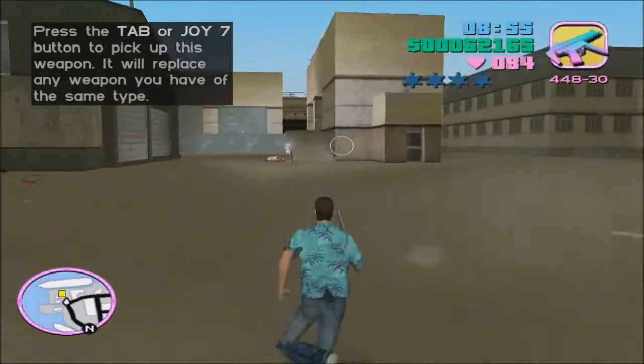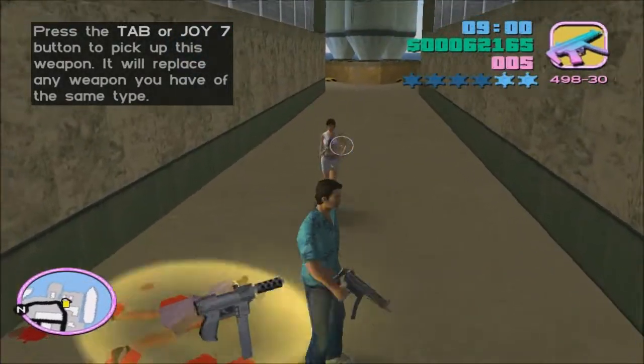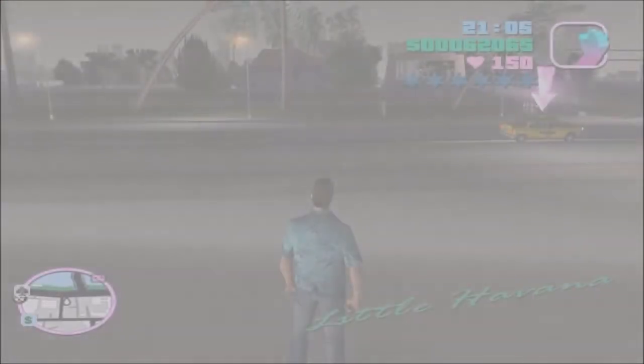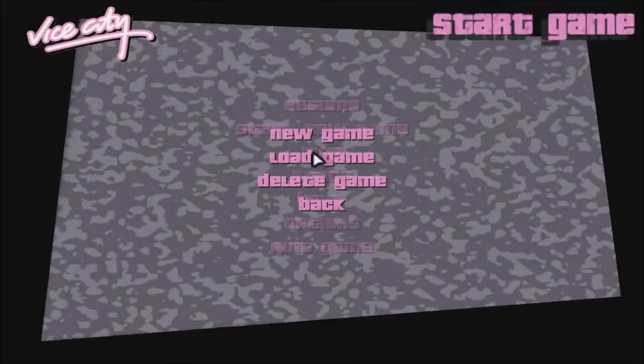There's someone else with the shotgun. I can hear it, which is gonna end up with me getting killed. Damn it, I should have been more careful. You know what, I should have bought a sniper rifle. Okay, that was real stupid of me. That was not the way to do this mission.